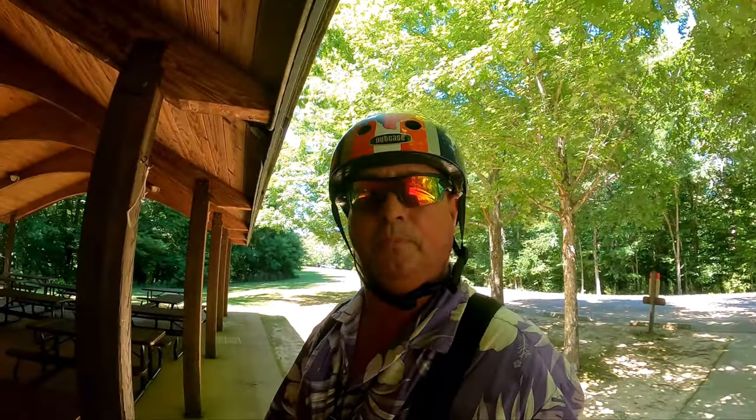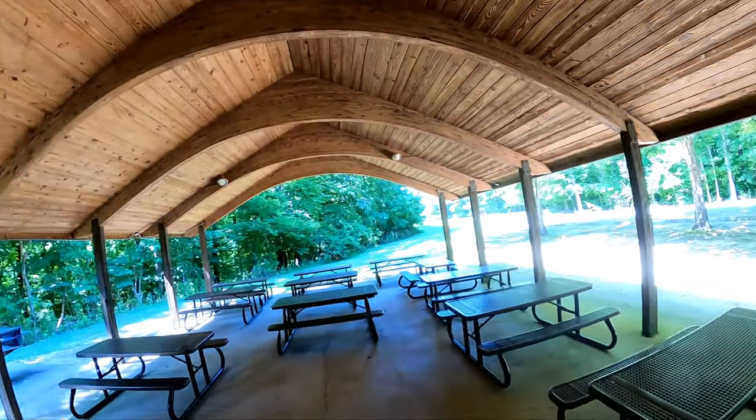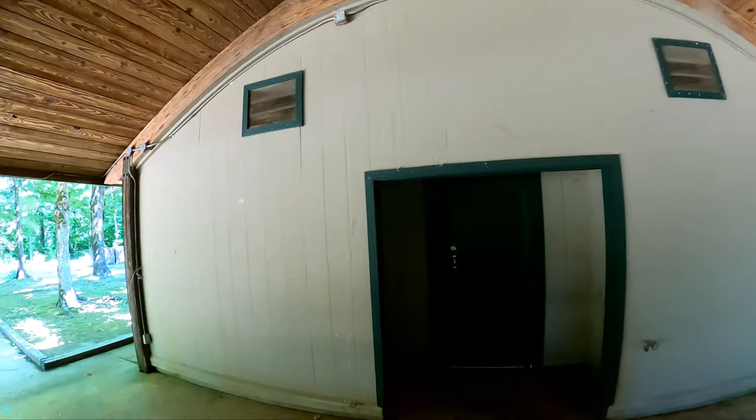So if you're looking for a place in eastern Arkansas to host a family reunion, Village Creek State Park actually has you covered on several fronts. This is just one of, I think, three pavilions that I've seen so far. None of them that I've seen yet have RV hookups though. All right, let's go see some more stuff.